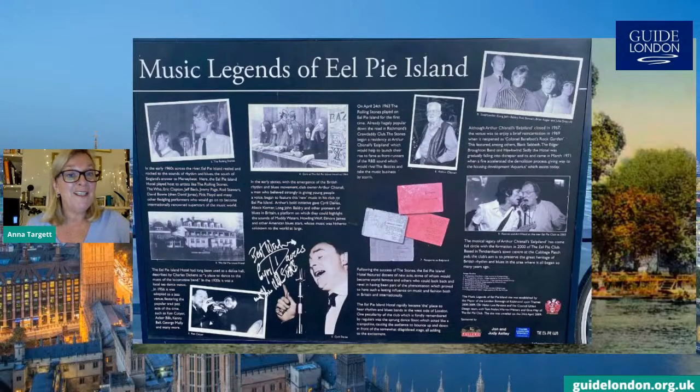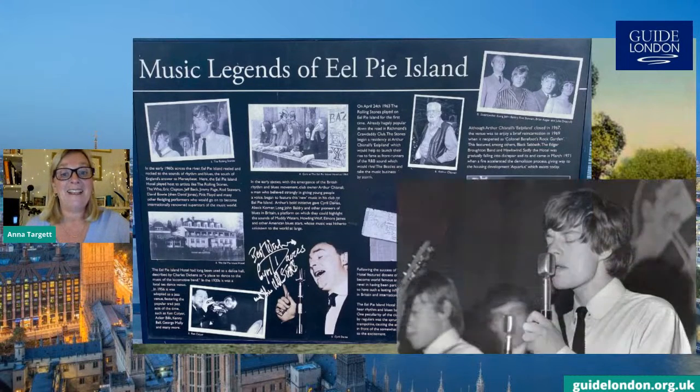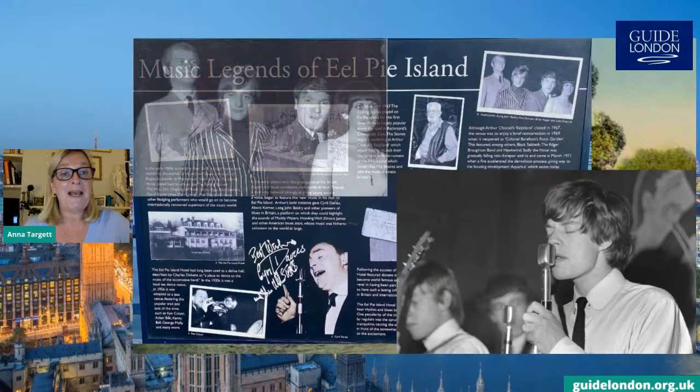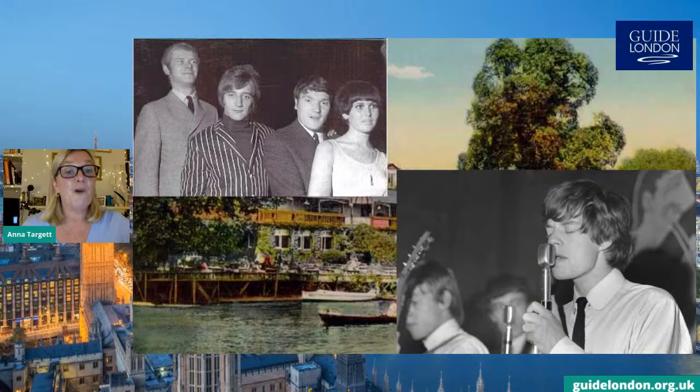But then, in the early days of rock and roll, we had some really famous people who actually played at this venue. Take Mick Jagger, for example. And another one that you might see at the top of that panel, there he is, Rod Stewart, when he was with his first ever band called Steam Packet. So a real connotation of music. It's remembered for its music scene. Sadly, that is no longer the case.